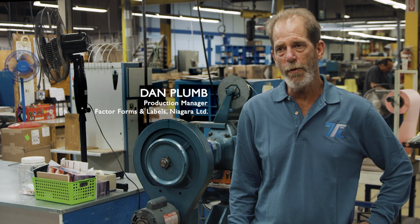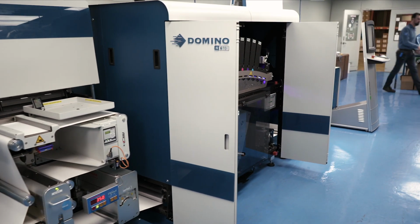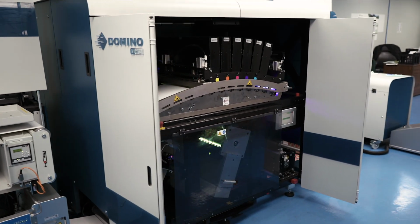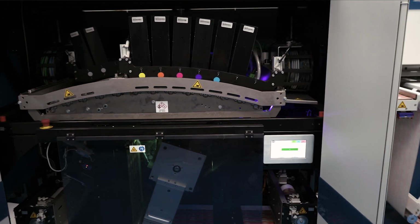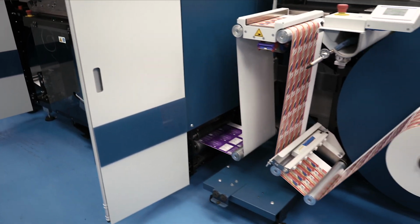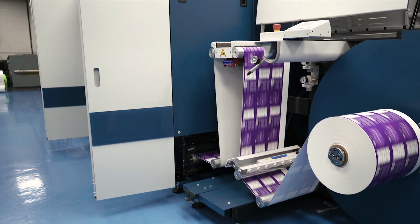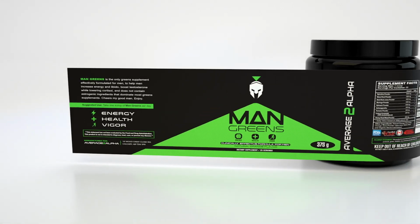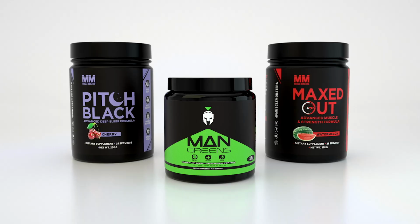We have a lot of great people working at Factor Forms, and one of the things that people need is good tools, and I think that's where the digital equipment is really helping us out. So we were looking for a press that would now take us into the next level of label manufacturing. We felt that the Domino was the best fit for us, just because of the resolution, the speed, and the print quality. Well, previously we weren't able to produce these types of labels simply because of the fine type. So the Domino was able to produce it quickly and efficiently and keep everybody in the game.